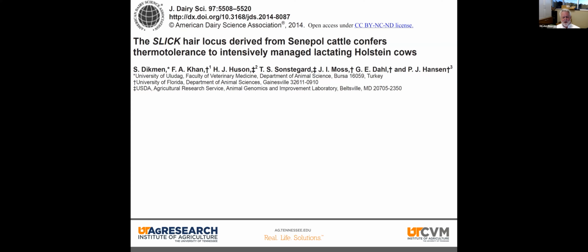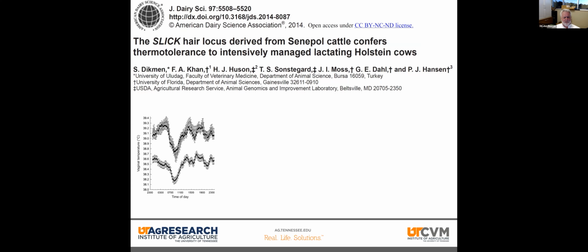Now, at the time, they had no idea of the mutation involved in the slick phenotype. They simply knew that these cattle were slick. And this is actually a production paper, so here are some graphics from that paper. These are measurements of vaginal temperature. The tool they used for this is they took a CIDR and put a thermometer on it and inserted it into the groups of cows, and then measured vaginal temperature throughout the day.